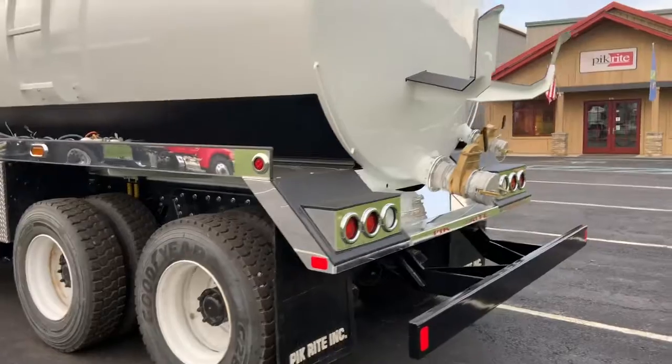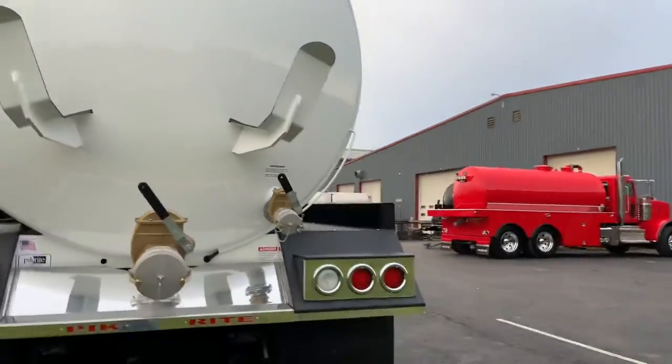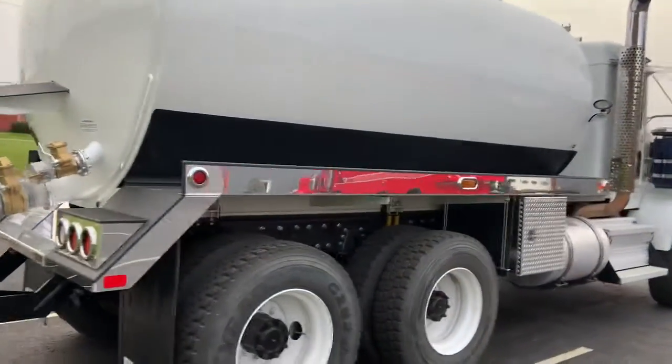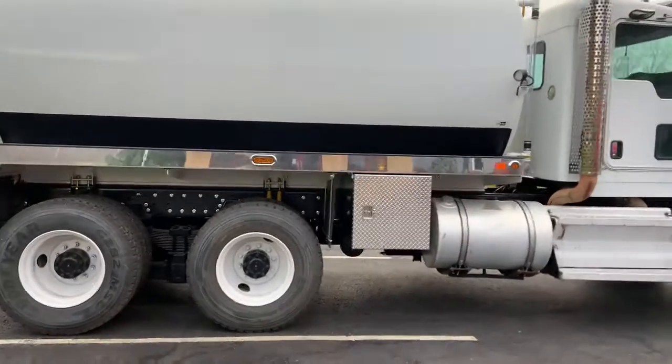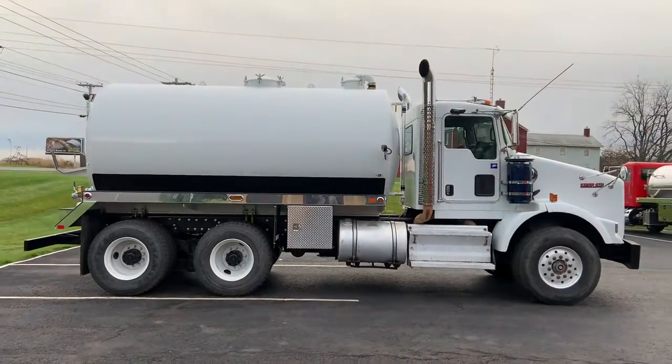Coming around the back, 6-inch dump, 4-inch intake, strobe light up top. Able to get a 24-inch box on this side. It's turned out real good, just a real nice residential septic truck, ready to go pump some tanks.